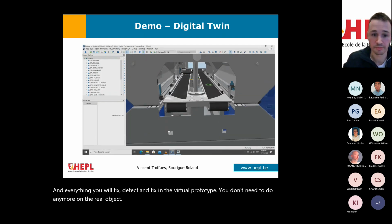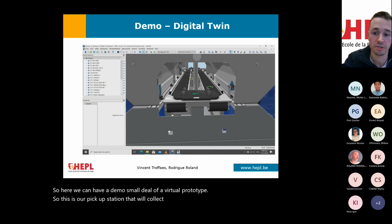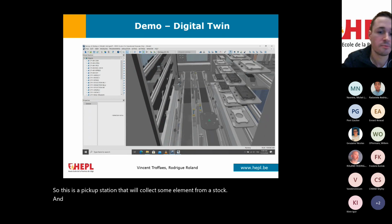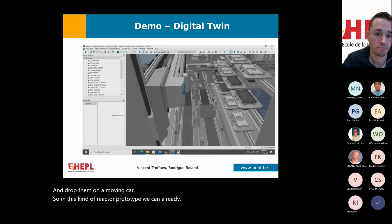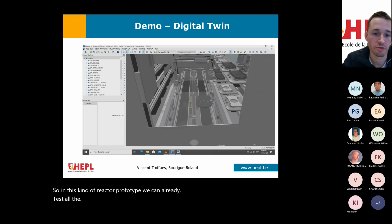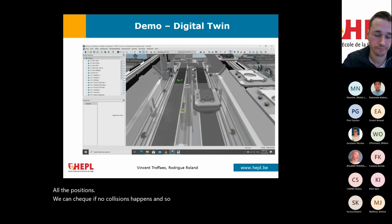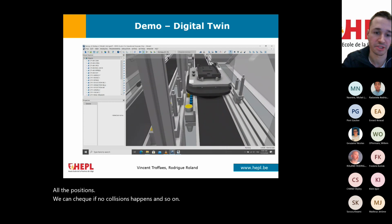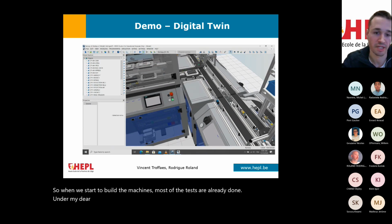So here we can have a small demo of a virtual prototype. This is a pickup station that will collect some elements from a stock and drop them on a moving car. In this kind of virtual prototype, we can already test all the automation, all the positions. We can check that no collisions happen and so on. So when we start to build the machine, most of the tests are already done, and the machine is normally almost ready to be used.